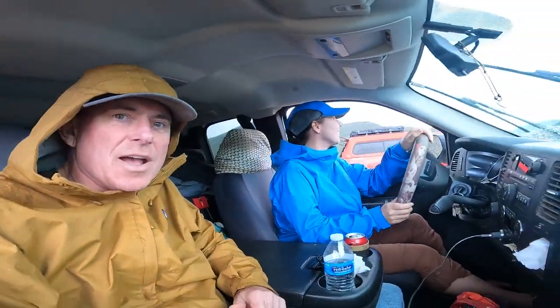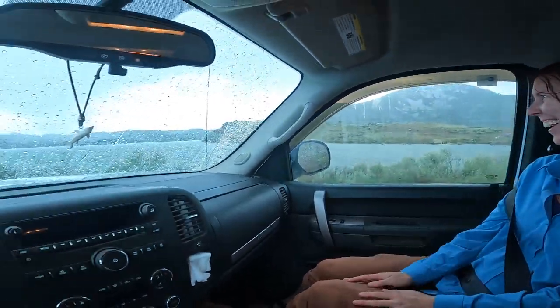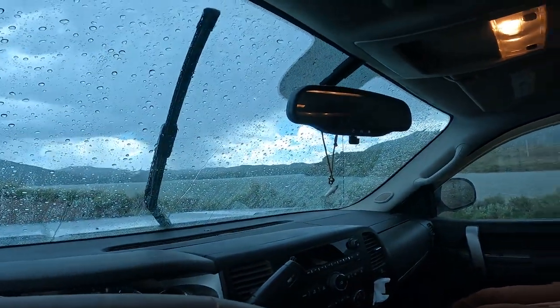Get out, and the lightning is just coming down now, so good timing, eh, Jen? Yeah. Woo. Oh, here it is. Think it's raining, Jen? Woo, you weren't kidding.